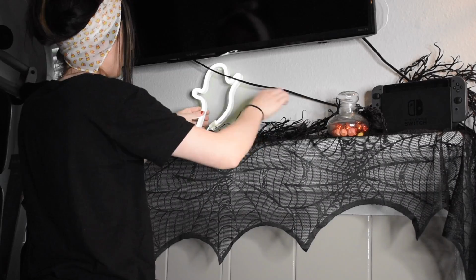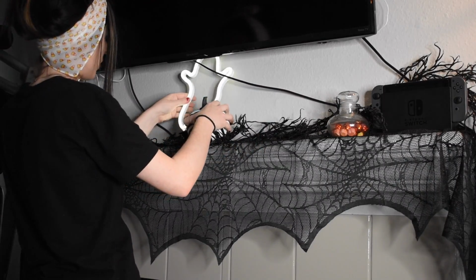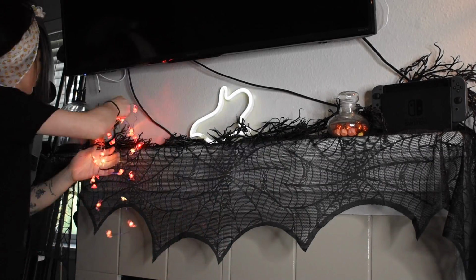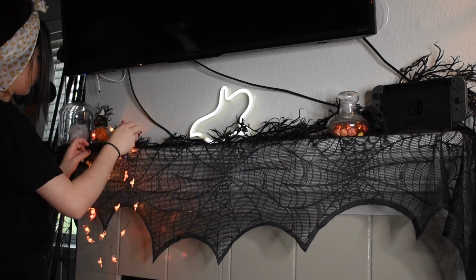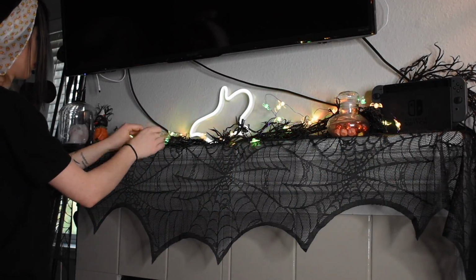So I thought I liked my ghost neon light I got from Target. I thought I liked it in the center. But it turns out it didn't look very good if you weren't sitting down because the ghost was kind of covered by the TV. So then I just kind of sat it there and I was trying to make it work.